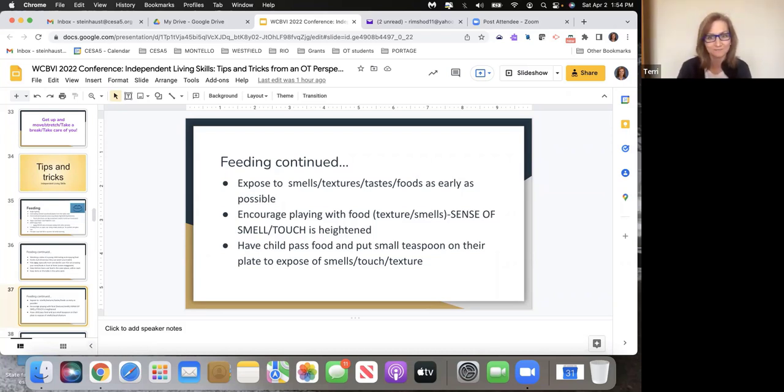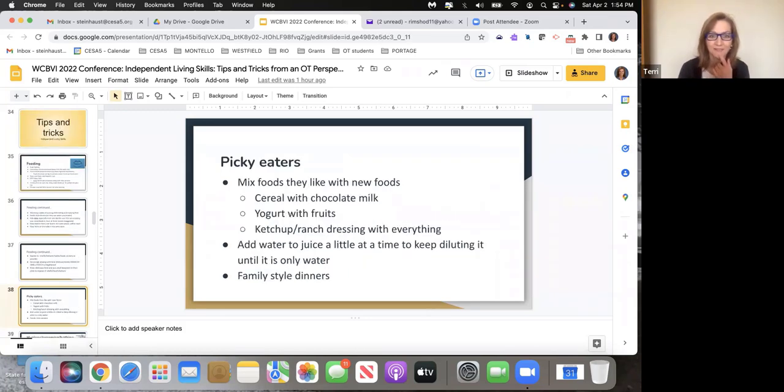Great idea. I don't know what I was going to add in there, but maybe it'll come to me. And this goes along with those picky eaters. You were a good segue. Mix foods that they like with new foods. So they might like chocolate milk. You can get them to eat cereal, and then you can slowly add white milk to the chocolate milk and get them onto the white milk. Yogurt with fruits, you can mix those real slow. You can grind them up so they hardly know they're there, and then gradually increase that texture.